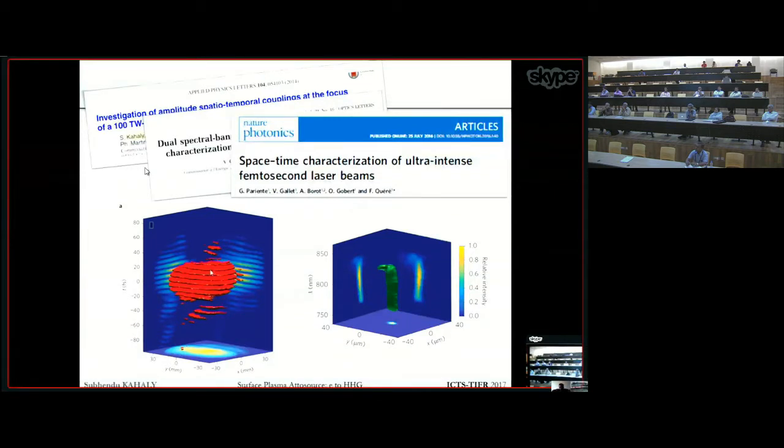And what is interesting is that these kinds of pulses not only have simple properties like polarization, pulse duration, and energy, they also have spatiotemporal characteristics. These features enrich the possibilities that can be implemented during experimentation in such facilities.